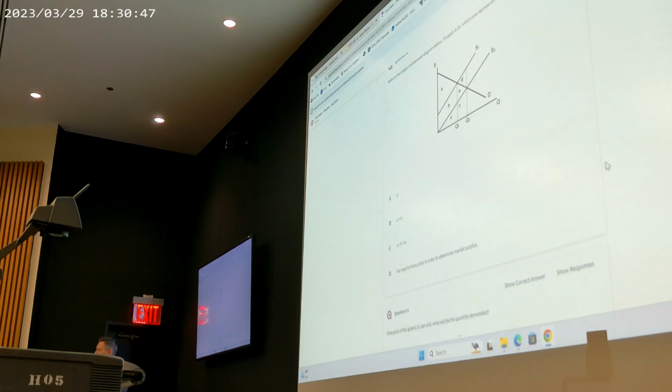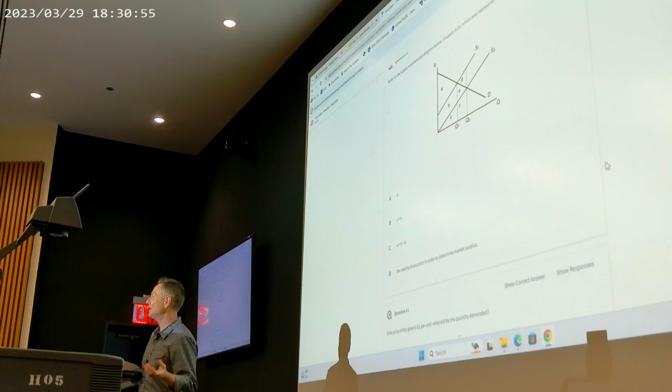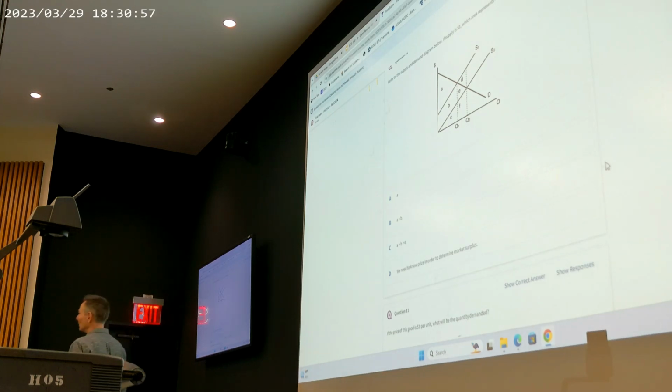If supply is S1, which area represents market surplus? Looking at this question, I probably would have liked to be more exact in what I'm asking for. So I might have said market surplus, that is consumer plus producer surplus. Right, and that's kind of what I had in mind here.